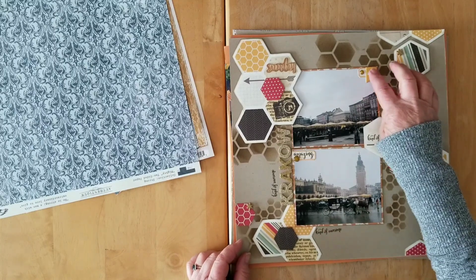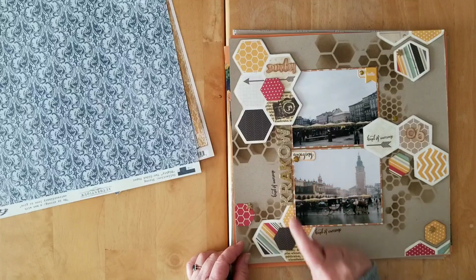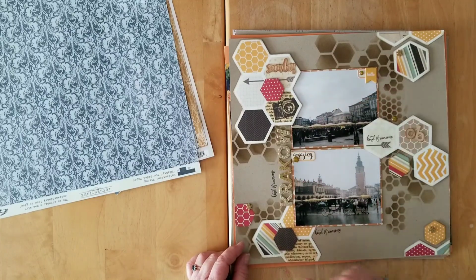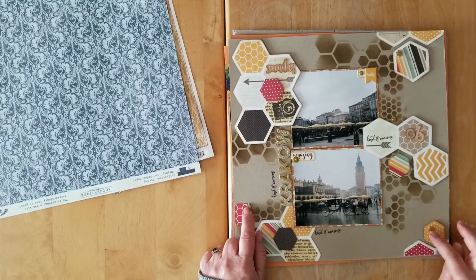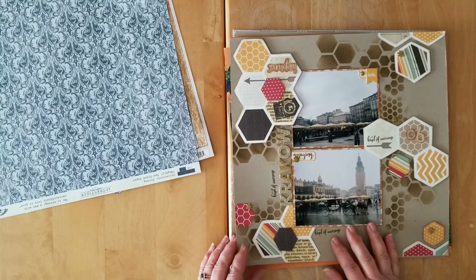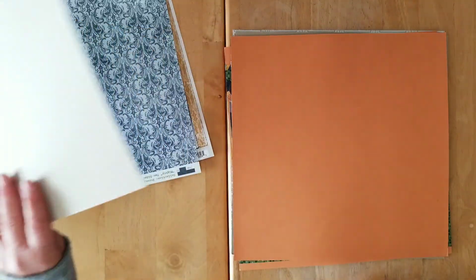A little bit of chipboard with just a quick little label sticker underneath, and some gold enamel dots here, and a couple of the asterisks, 3 of the asterisks that come from this same gorgeous alpha. So that is the first layout in that portion of the album.